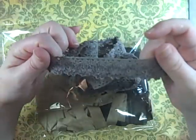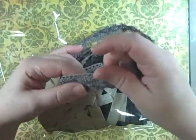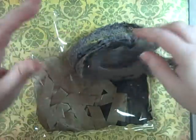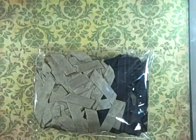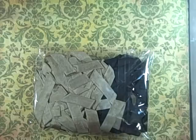Totally my style. Look at that. And it's like chenille down here. It's really pretty. So I love all that. Thank you, Rina. Such fun goodies. And I haven't even gotten to, obviously, the initial thing, which was our swap of images.